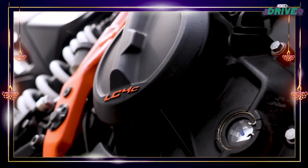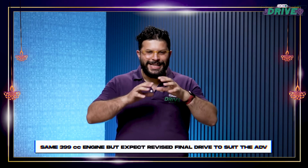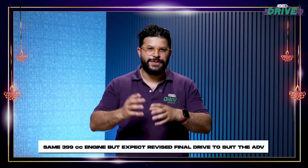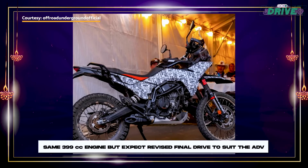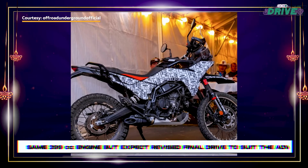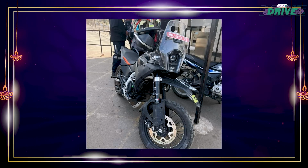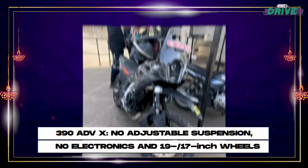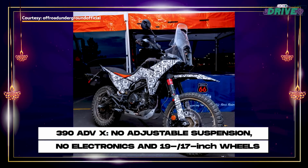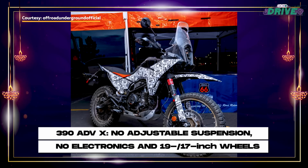Now, each one of them will get the same 399cc engine like the new 390 Duke, and each one of them will have the same brand new trellis frame and subframe. It is the foundations of each of the bikes as well as the styling which will differentiate them. Like the 390 Adventure X, it will get non-adjustable suspension, it will get no electronic rider aids, and will roll on 19/17-inch wheels, as it will be a more road-focused touring setup.